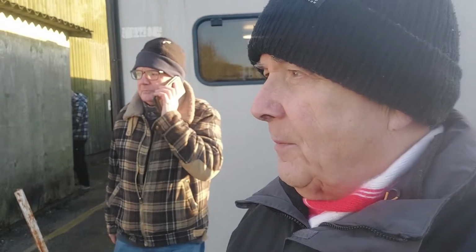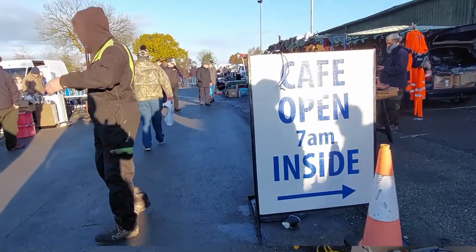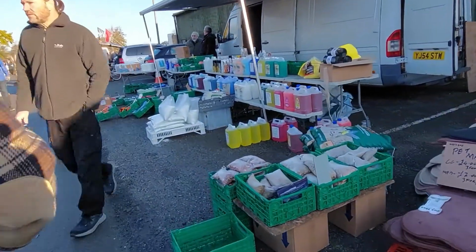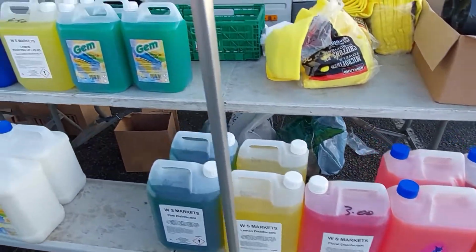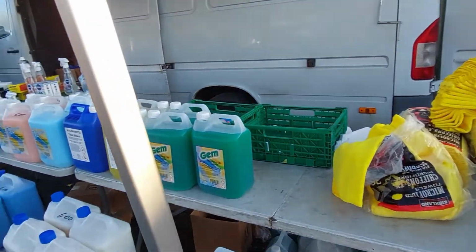Break while Keith takes his phone call. Well, at least it turned out to be a fine morning with the sun getting out. Right, we're just going to this store now where Keith's going to get his cleaning fluid, and then I think we'll make our way back down to the car from here.